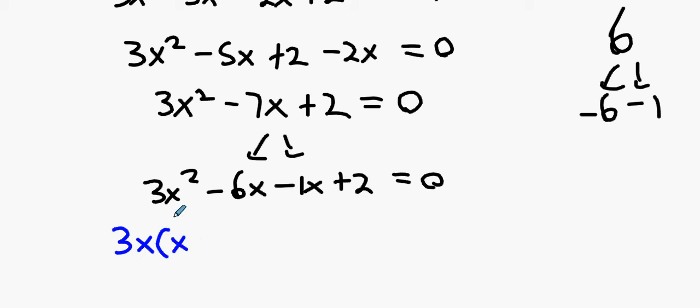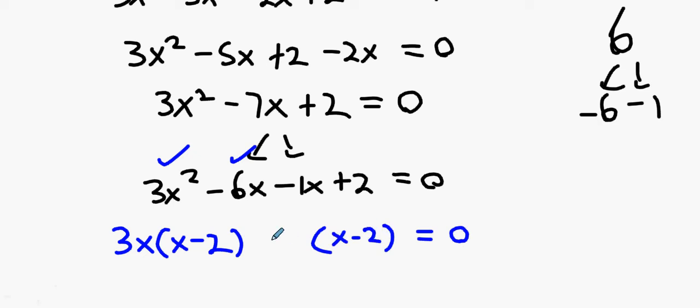3x squared times x is 3x squared. 3x times minus 2 to get to 6x, yeah. What do we know about the second bracket? Has to be the same. What number should go in here? 1 times x is plus 1x. Minus 1. Minus 1 by x, minus 1x, minus 1 by minus 2, plus 2. This is, once again, a pretty hard question, right? What's next?